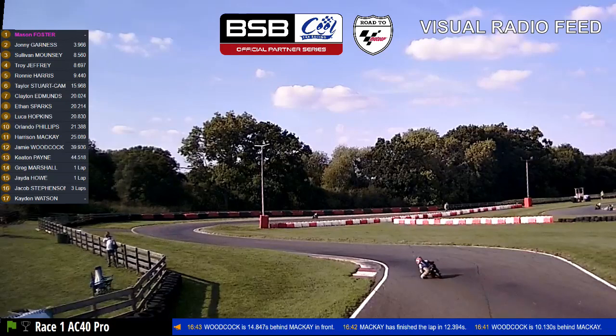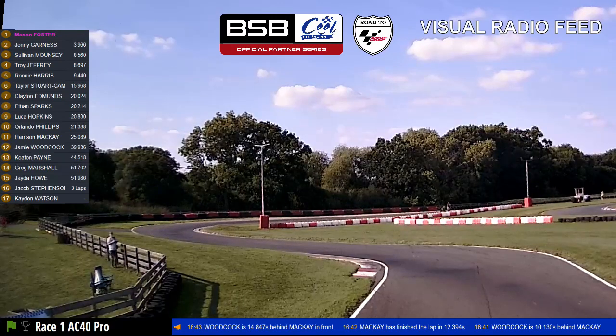of turn 7, just simply rides past. Brilliant move, almost as if he was on wets compared to slicks. Brilliant move from Sullivan Mounsey, got the job done that time. No messing about from Mounsey there at all.